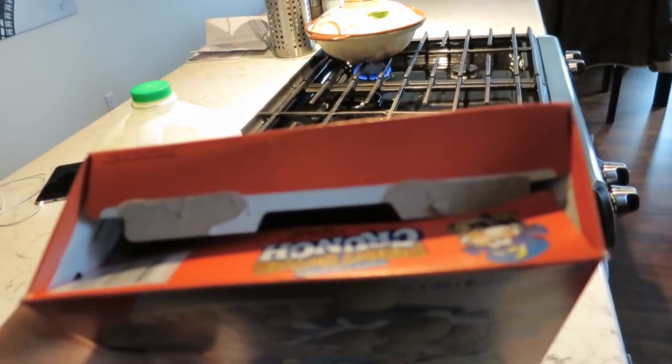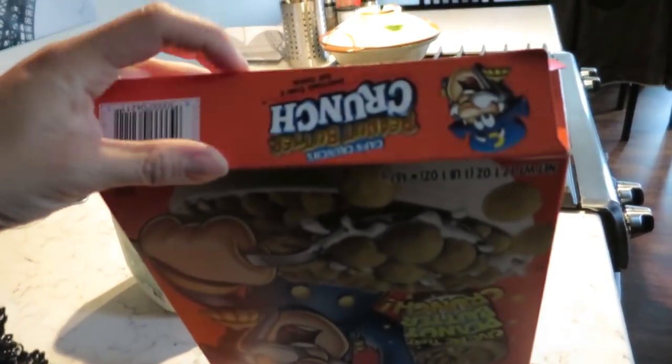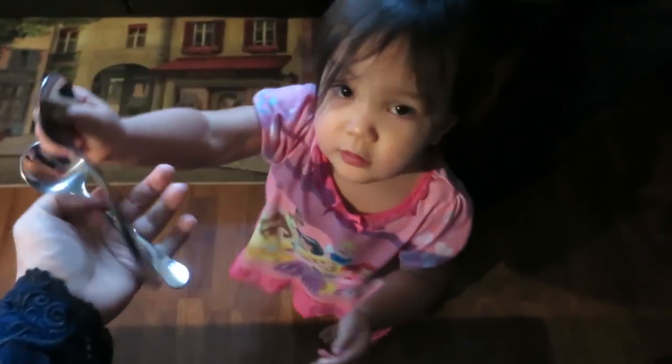This is how Daddy opened the box. For real. Jeez Louise. Yeah, this spoon is too big. Give me that one. Can I see? That's too big for you. Julianna gave him soup spoons.